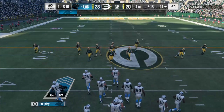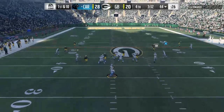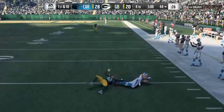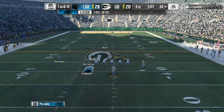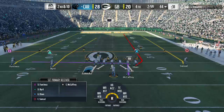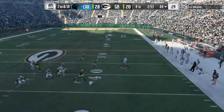So here we go, 1st and 10 now. From the gun, here's Newton. Oh, he got position on him, and he pulls it in. No gain there on the completion, 2nd and 10. Brandon, just mark that under the category of just not successful. Trying to throw the ball, just didn't work on that one. Completed it, no yardage.